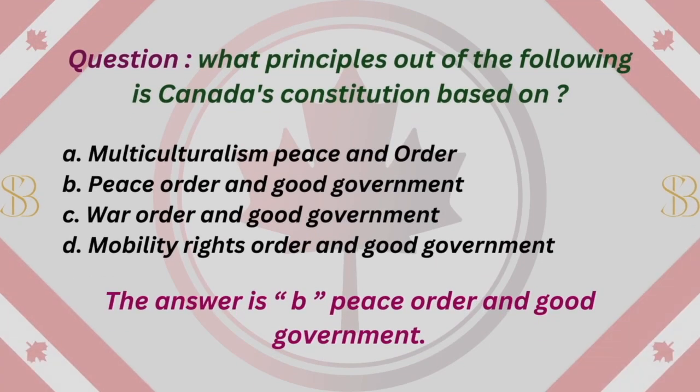Question: Which of the following principles is Canada's Constitution based on? A. Multiculturalism, peace and order. B. Peace, order and good government. C. War, order and good government. D. Mobility, rights, order and good government. The answer is B. Peace, order and good government.